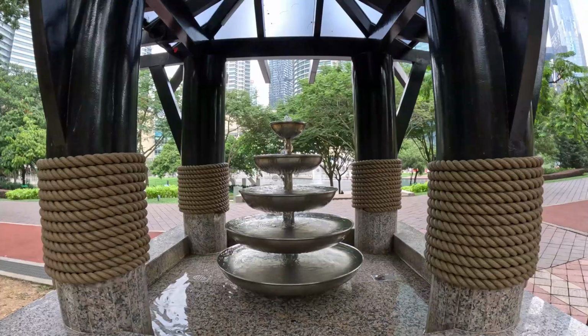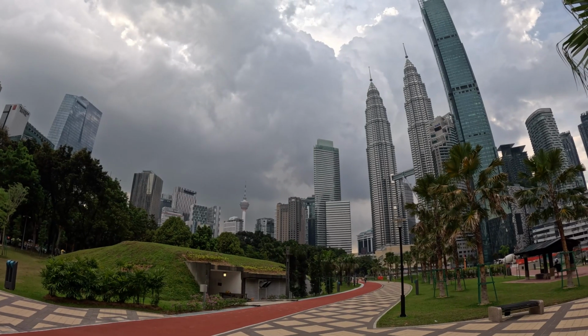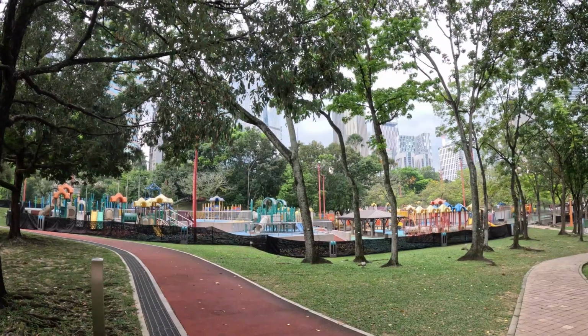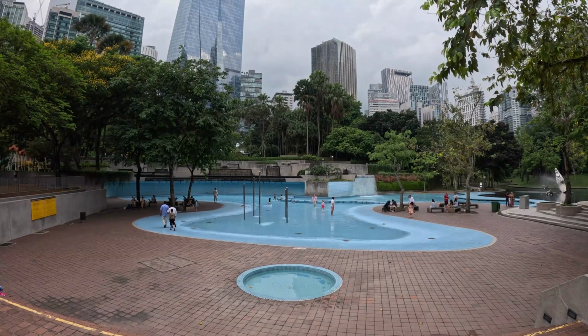So before dinner, we decided to take a little stroll around KLCC Park. We're right in the middle of it now. It sits on about 50 acres. There's a giant children's playground, a children's pool, of course the area where they do the light show.